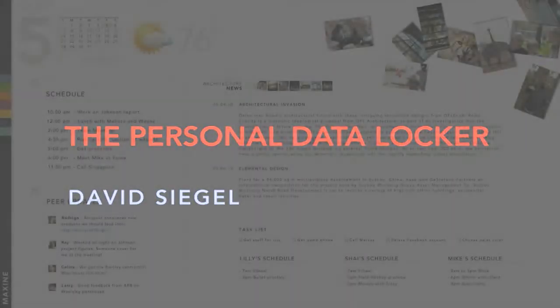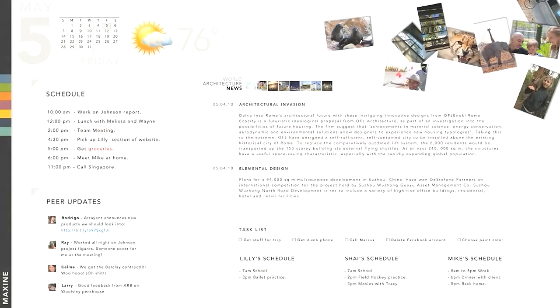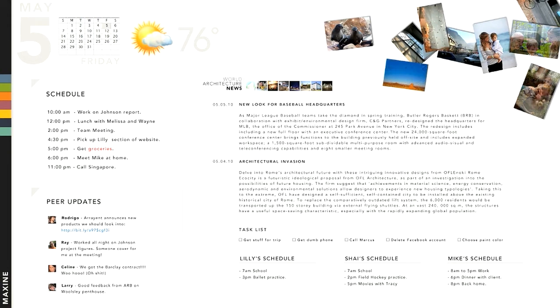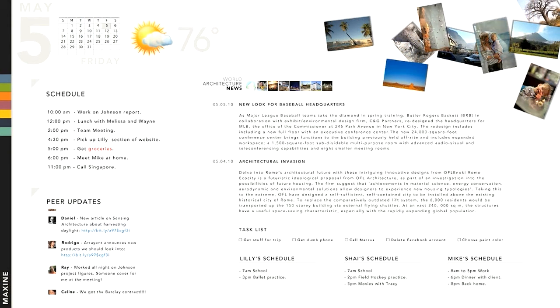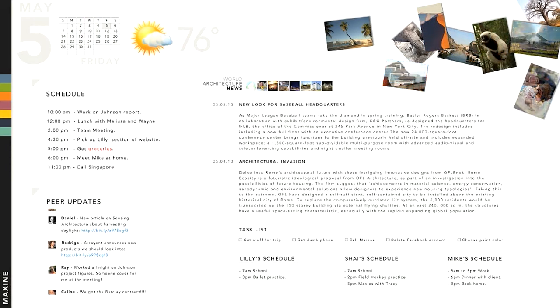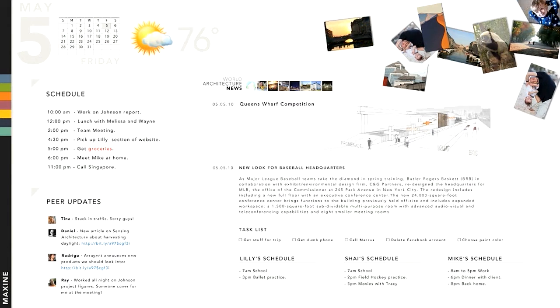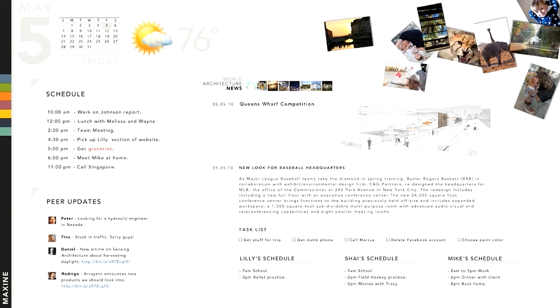This personal data locker belongs to an architect named Maxine, who's just had breakfast and comes into her home office to start her day. Maxine's work surface doesn't have any windows and doesn't need an operating system. It's one large browser showing her personal dashboard. All her data lives here. The applications she uses live in the cloud and appear as necessary. Maxine logs in and sees all the relevant information from her world up to the minute.